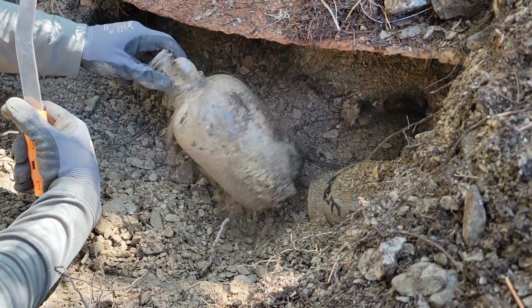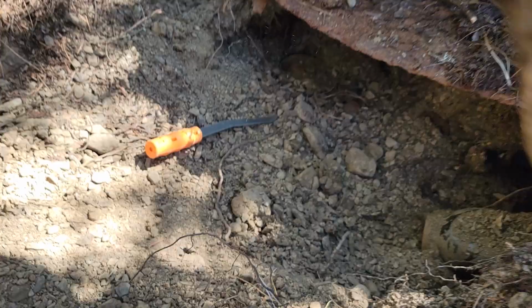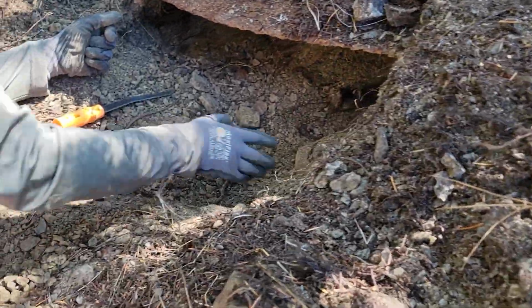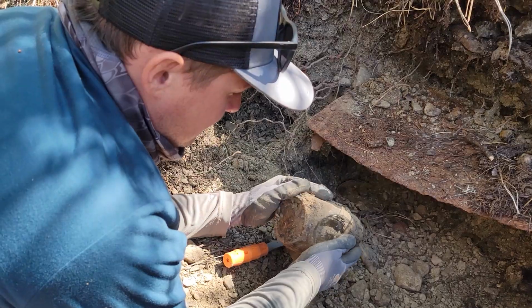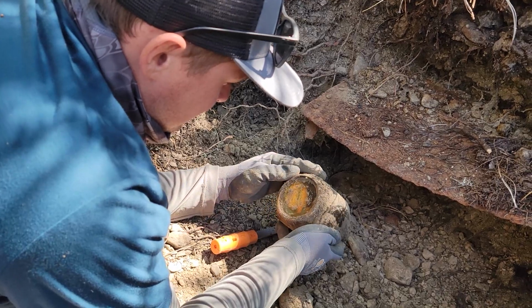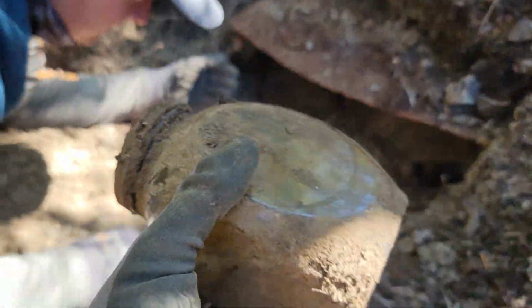Get the jug out. Completely intact. Another one. They just keep coming. All right, here's that one that looks pretty interesting. It's like a little Nerf football. Yeah. Looks like there's still some stuff inside of it. That one was really cool too.